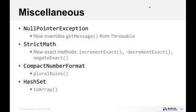A few miscellaneous API changes. The NullPointerException now overrides the getMessage method from Throwable, because we're getting a more useful message that's handled through the NullPointerException, and it has to override getMessage in order to be able to do that.